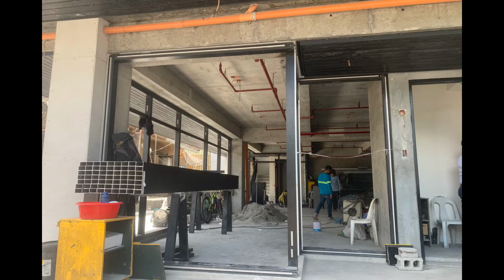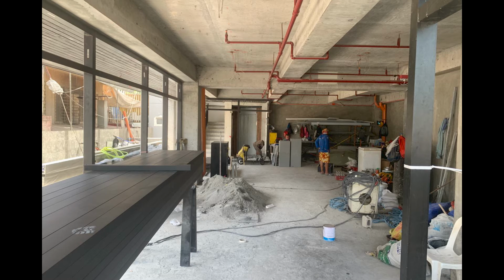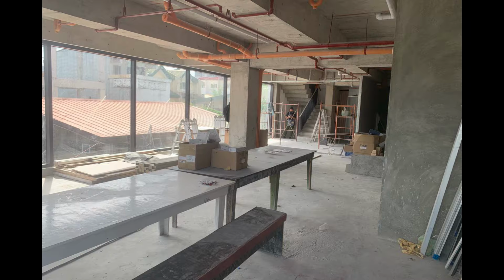So as the weeks come, we will be finishing up on the remaining work. We're gonna do some landscaping. We're gonna finish up on the glazing. There will also be more furniture that will be installed on the apartment rooms. So stay tuned for those.